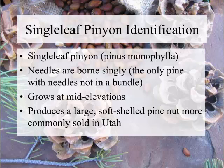Identifying single-leaf pinyon, it's the only pine that the needles are borne singly on the tree. Almost all pines, the needles, it's how we tell what a pine is from a fir or from a spruce. The pines tend to come out in clumps of 2 needles or 3 needles in each group, whereas the pinyon is the exception to that rule, the single-leaf pinyon. It comes out in single needles, one at a time from the branch.